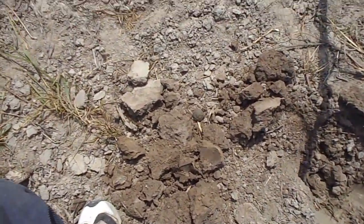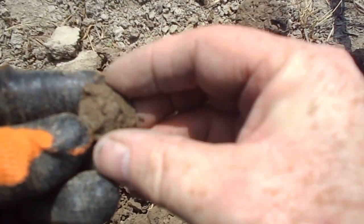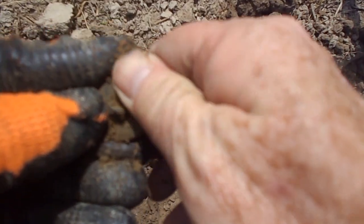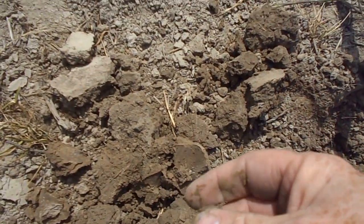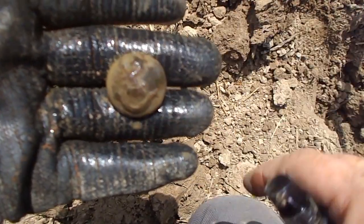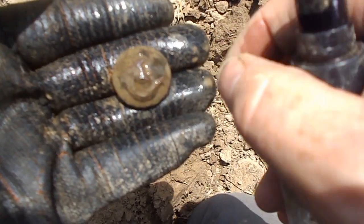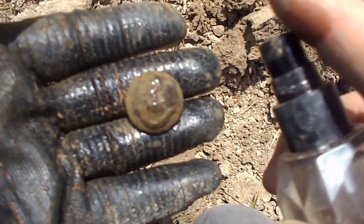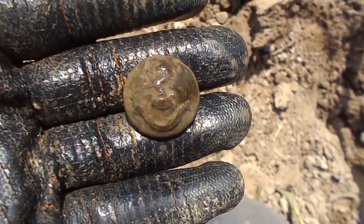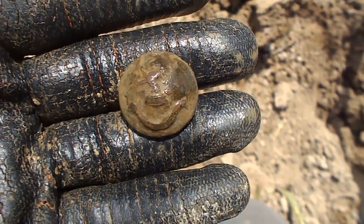Right, something interesting. That's a 24 at 50%, so we've got a nice button there. Nice livery button. Wonder what's on it. Like a horse or something. Oh, here we are. No, it's a crest. So I don't know if you can see that with a lion. A lion rampant, I think, is the expression. But yeah, a nice 1800s or early 1900s livery button there.